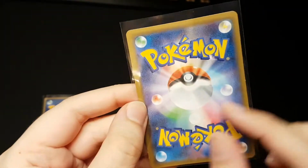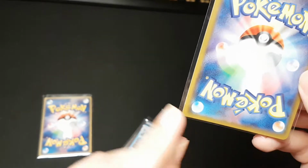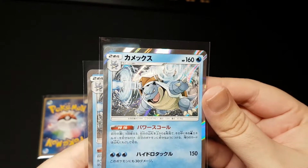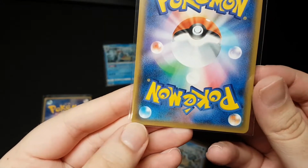There is a reprint of this card in the Tag Team All-Stars set. I'm also identifying some damage on these cards, so I think I ordered 3 of them here, and only 1 of them I'd actually keep for my own collection. The other 2 I'm happy to sell. So these may be up on the eBay store soon.